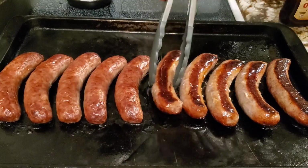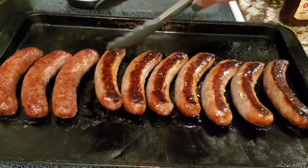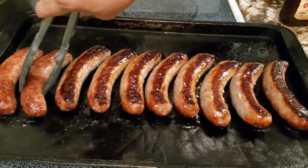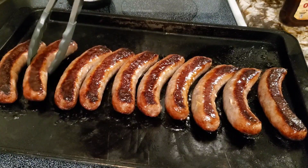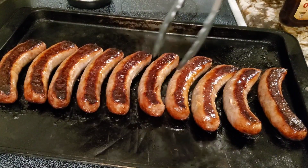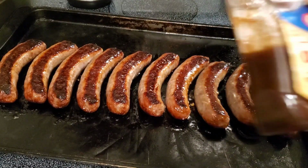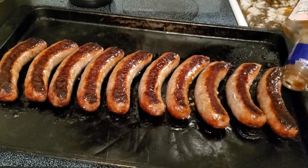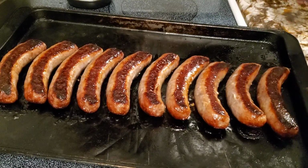On Thursday, I just laid out some bratwursts on a baking sheet and cooked them on one side for about 20 or 30 minutes. And then I flipped them over so that they could continue cooking on the other side. And then I added some frozen veggies to the sheet pan. I knew that the veggies wouldn't take as long as the brats, so that is why I started the brats first.